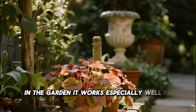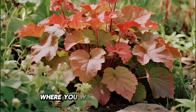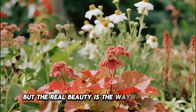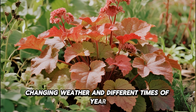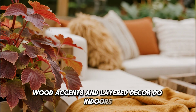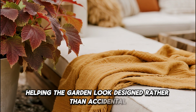It works especially well in partial shade, along borders, near pathways, around pots, or in those in-between spaces where you want lasting interest without depending on a heavy bloom season. The small flowers are lovely, but the real beauty is the way the foliage carries the space through changing weather and different times of year. In many ways, Heuchera does outdoors what soft textiles, wood accents, and layered decor do indoors. It adds richness, depth, and a finished feeling, helping the garden look designed rather than accidental.